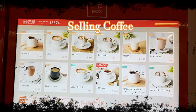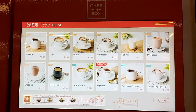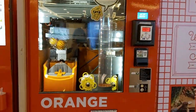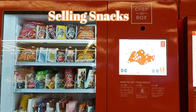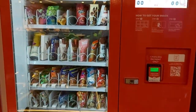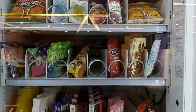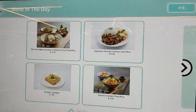These vending machines are operated by Chef in the Box. Chef in the Box was established in 2001 with the vision of creating quality meals. They are halal certified and available in a wide variety of cuisines, local delights, Western, Malay, Indian and Japanese. They also contain no added preservatives, additives or artificial flavorings, making them more nutritious than alternative quick meal solutions such as instant noodles or fast food.